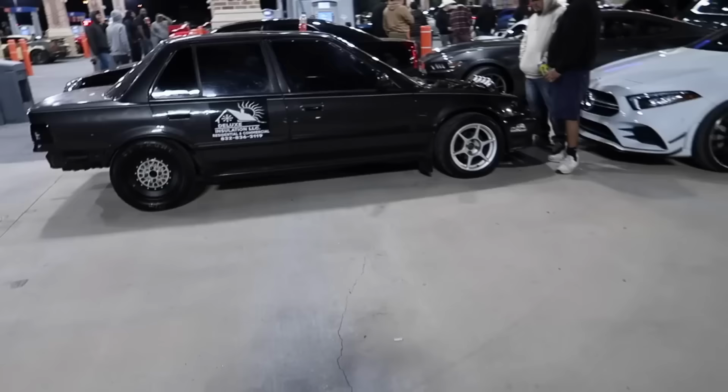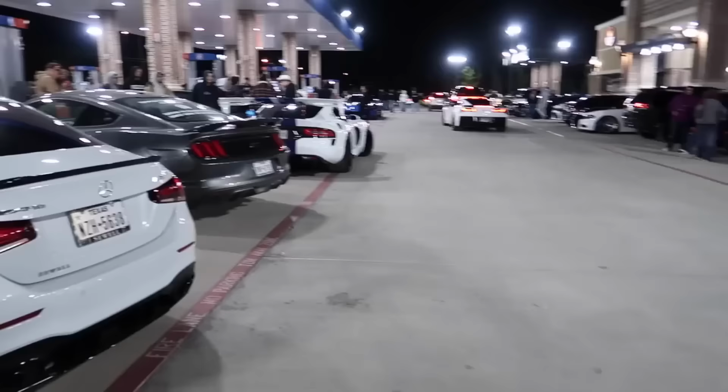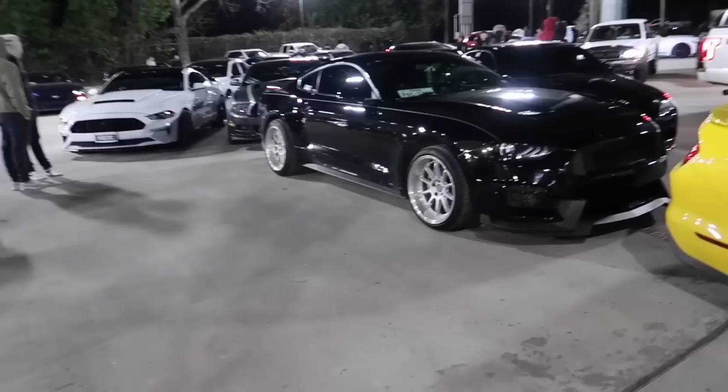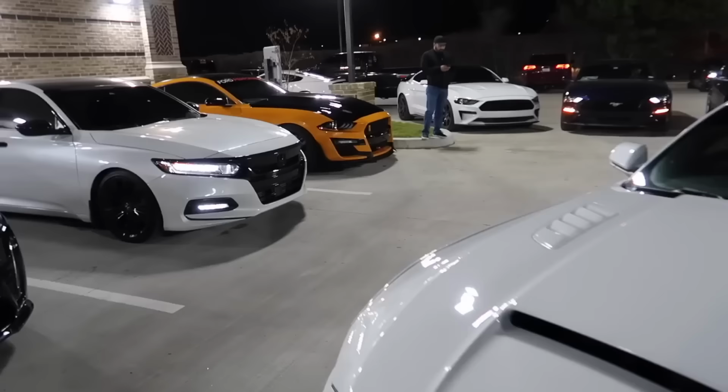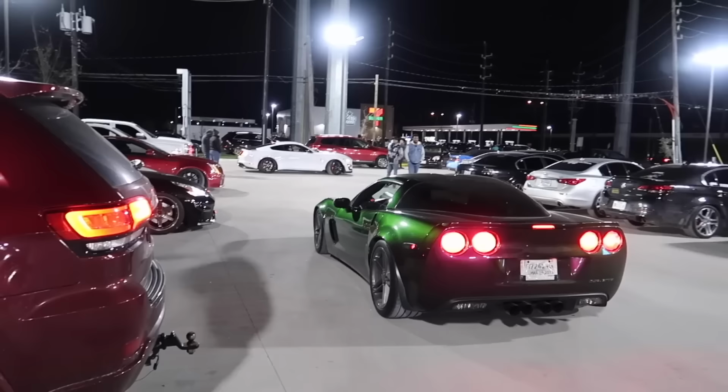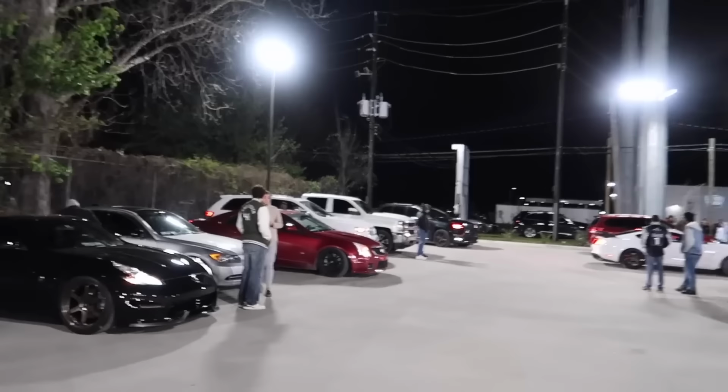This was at the midnight performance meet. Dang, this is so sick. I love it. The lighting here is insane. Look at the lighting. Sorry, as a YouTuber, you appreciate good lighting. That wrap is crazy. I thought it was purple and then it shifted colors on me. Dang, got a GT500. Got ourselves a Trackhawk right over there.